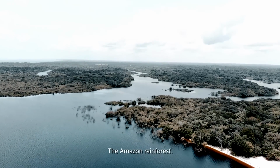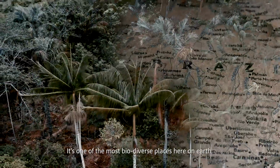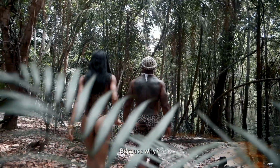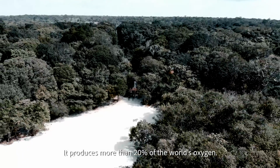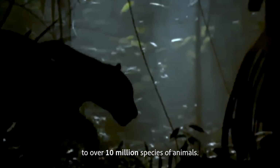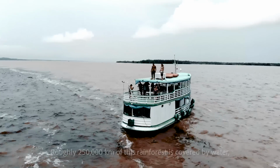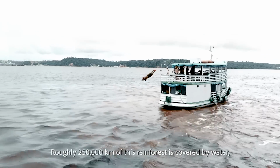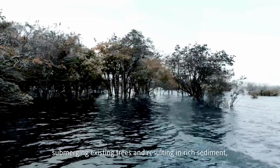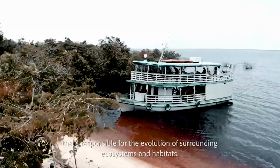The Amazon rainforest is one of the most biodiverse places here on Earth. It's even referred to as the lungs of the planet. Why? It produces more than 20% of the world's oxygen. And not only that, it also serves as home to over 10 million species of animals and 16,000 different species of plants and trees. Roughly 250,000 kilometers of this rainforest are covered by water that overflows from rivers, submerging existing trees and resulting in rich sediment that's responsible for the evolution of surrounding ecosystems and habitats.